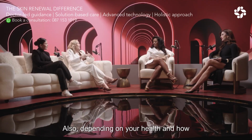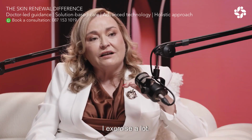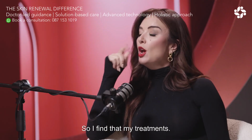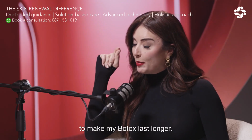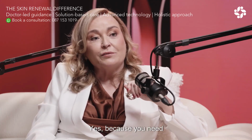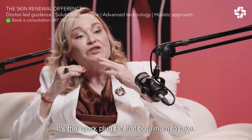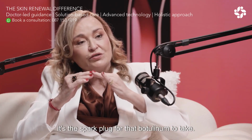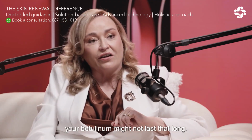Also, it depends on your health and how active you are, the condition of your health. That's the problem with me. I exercise a lot, so I find that my treatments don't last. But one of your doctors actually told me to drink zinc to make my Botox last longer. Yes, botulinum, because you need zinc, it's the spark plug for that botulinum to take. So if you've got low zinc, it doesn't take as well, and your botulinum might not last that long. I learned something today.